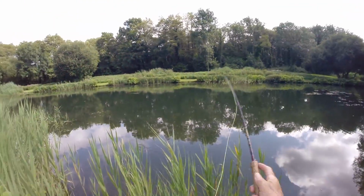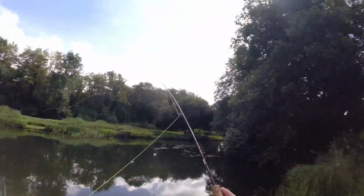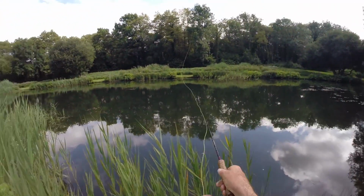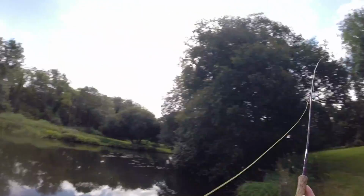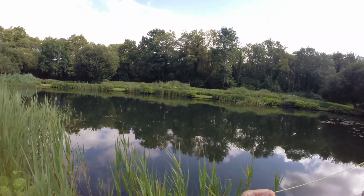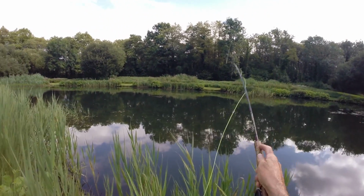I could just cast out like this, right, and just fish it back in, standard procedure. But the problem is, I've got no way of targeting the size of fish.